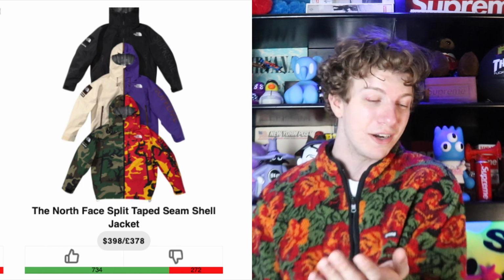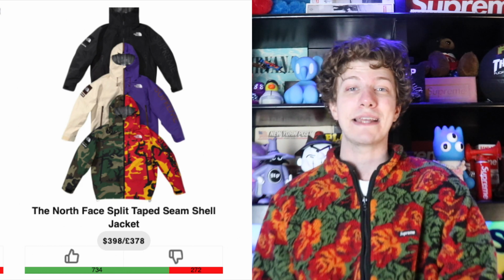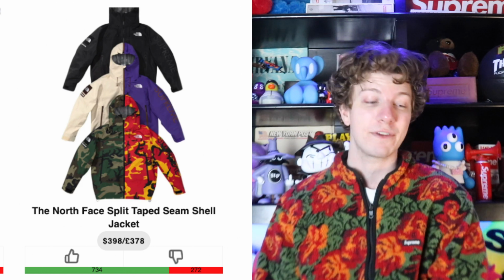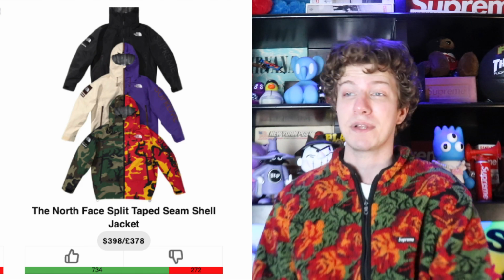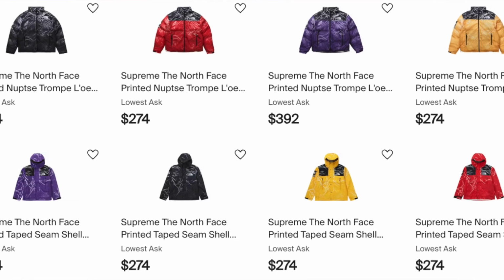It's just so loud. But honestly, I don't really recommend investing in these jackets. It's just so pricey, man. $400, that's gonna be $440 after fees. That's gonna take a sale of $500 plus. We just really do not see Supreme TNF reach those prices with the jackets much anymore.